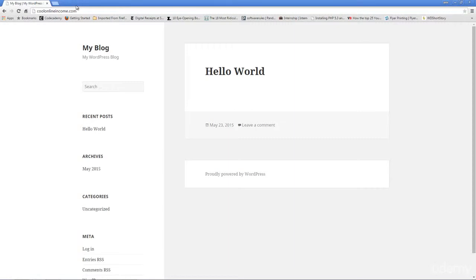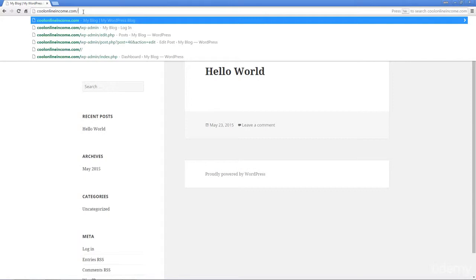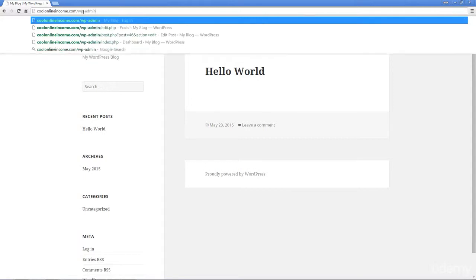Right, so now that we've installed WordPress on our website, it's time to take a look at the back end of WordPress. The back end is also known as the administrative section of your website. It's where you can make all major changes that you want to your WordPress website. So in order to access the back end, what you need to do is to add a / at the end of your URL, and then add the words WP-admin.